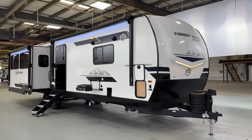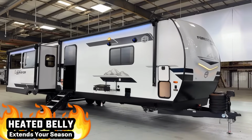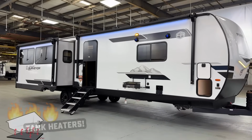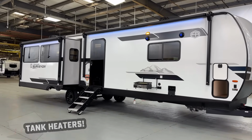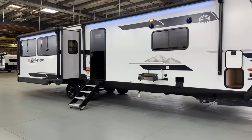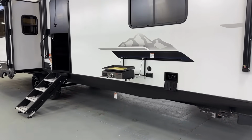So they didn't have the opportunity for a full, true pass-through compartment. The underbelly of this is enclosed. It is forced air heated. It does have radiant barrier action, and this thing has some serious awning space on it. Holy cow. Your front awning is obviously much larger and very nicely covers a little bit of a rainy day grilling station over here.